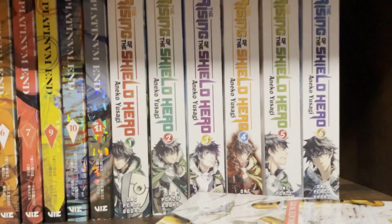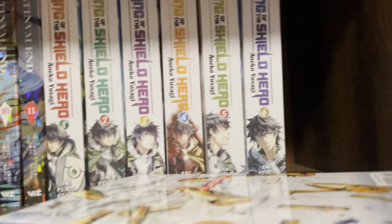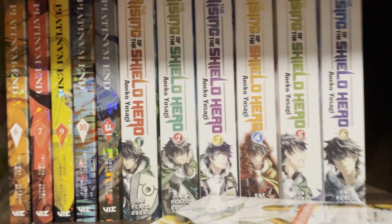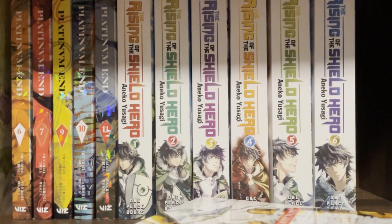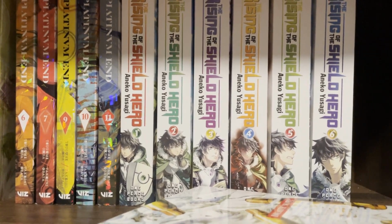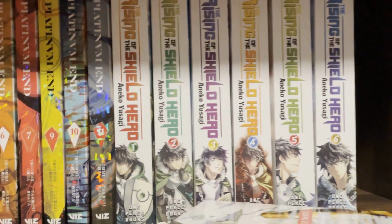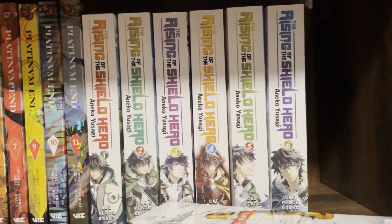And then next up, this isn't manga, but I have Shield Hero 1 through 6. I won't say much on it because I haven't read these yet. I am going to read these before October when the new season starts. I love Shield Hero. I think it's probably one of the better isekais along with Mushoku Tensei and Overlord. But yeah, it's so good. And if you aren't reading or watching Shield Hero, you definitely should.